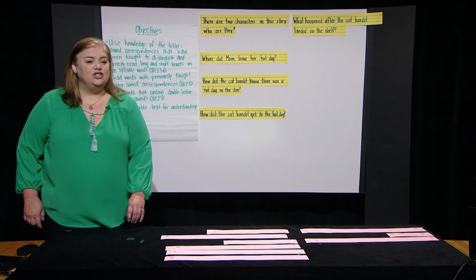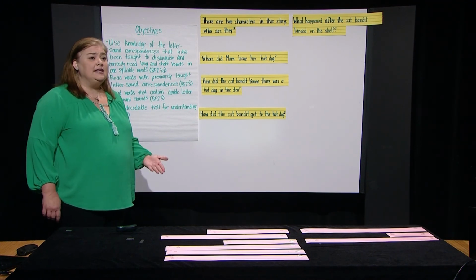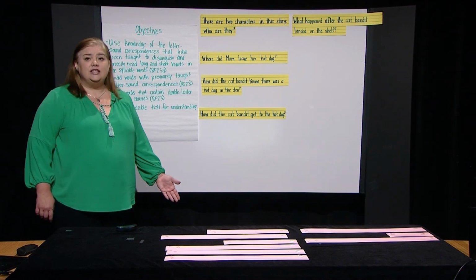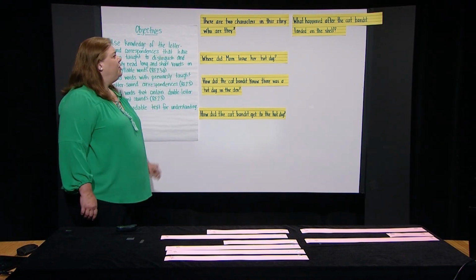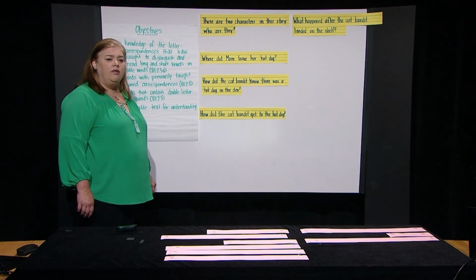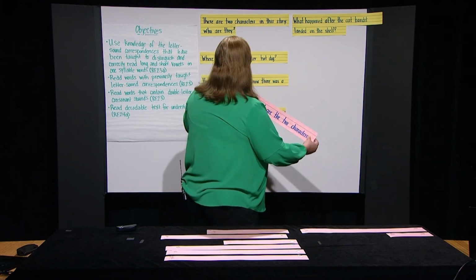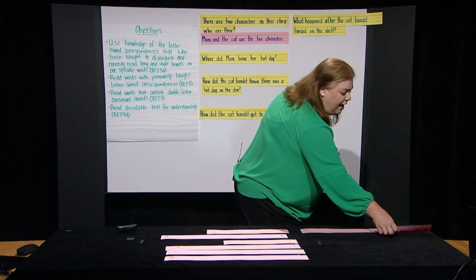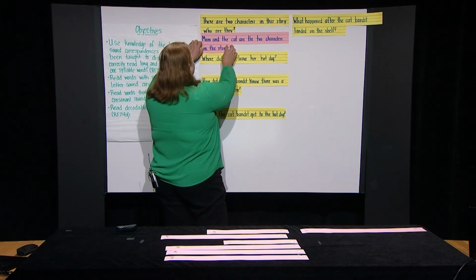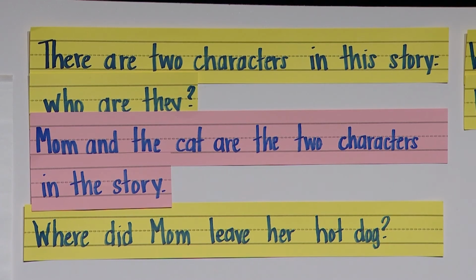Now, let's try to answer some questions about our story. Remember, we want to answer these questions in complete sentences by including the question stems in the answer. I'll do the first one for an example. There are two characters in this story. Who are they? Mom and the cat are the two characters in the story. Do you see the way I used part of the question in my answer to make sure it was a complete sentence?